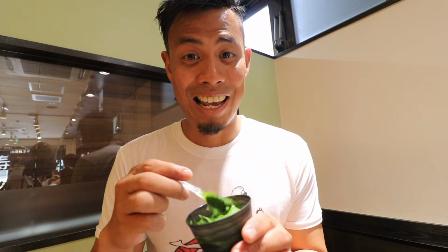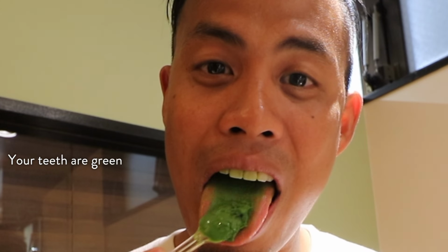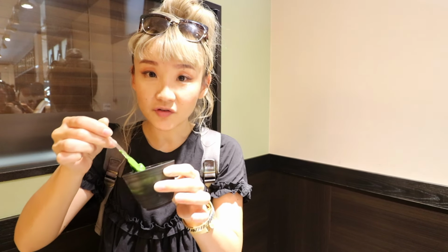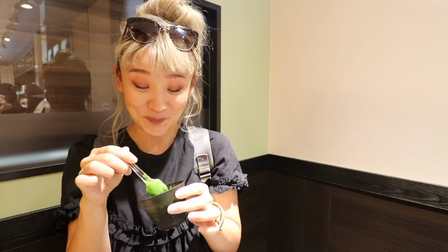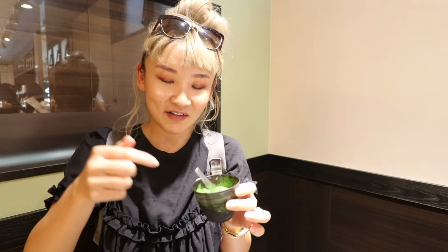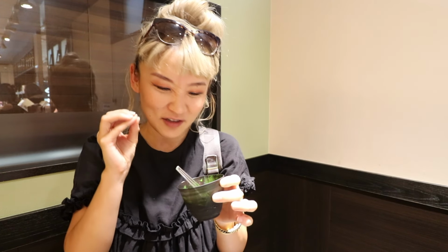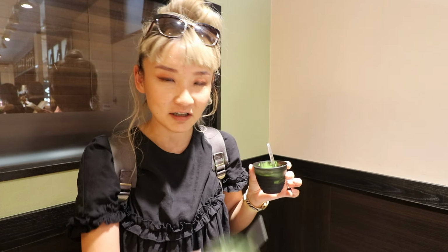Wow, that is a matcha shot. Super strong and bitter. Okay, let me just try the thickest one, the level 7. Itadakimasu. You know like when you drink the green tea and it's like the very last drip of tea? The thick, bitter, bitter, bitter drip is like this. Oh god, premium version of that. But I would definitely just try this one.